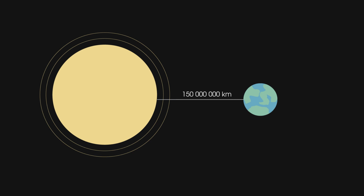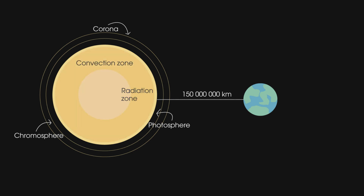It is composed of 3 inner layers and 3 layers of the atmosphere. So yes, stars do have atmospheres and they are surprisingly handy. If you're interested in why that is, check out my other video on stars and spectra. The atmosphere of the Sun is composed of the photosphere, chromosphere, and corona. The inner workings are composed of the convection zone, radiation zone, and core, where the energy production is located.